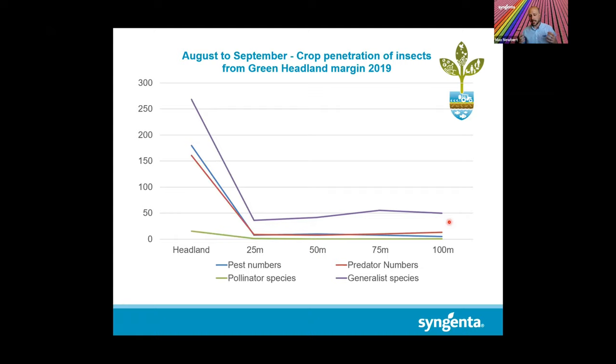But we wanted to understand, if you make these headlands, how far will these pests, well, primarily the predators, penetrate into the crop to act as IPM? Now, we did a series of trapping from the headland into the field, 25 meters, 50, 75 and 100, looking at both pests and predators, but also what did pollinators do, what did generalists do? And you can see the headland, huge volumes of biodiversity there. Not surprising, because that's the food source, but as soon as you get into the field, 25 meters, you lose 90% of the biodiversity. However, we do get quite an even number of pests and predator numbers through the field.